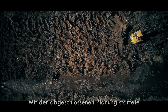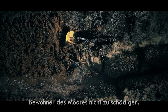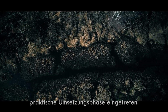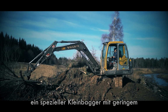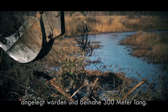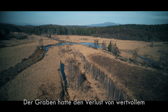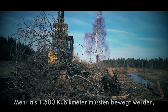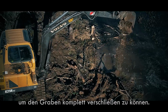With all the planning done, we are waiting for the first frost so as not to harm the vegetation and sensitive inhabitants of the peatland. The project has entered its active, practical implementation phase. For several days and nights, a specific lightweight excavator liquidated the drainage ditch, which was cut in the bog half a century ago and was almost 300 meters long. The ditch had caused a frequent loss of valuable water that will now remain in the peatland. It was necessary to translocate more than 1,500 cubic meters of soil to close the ditch.